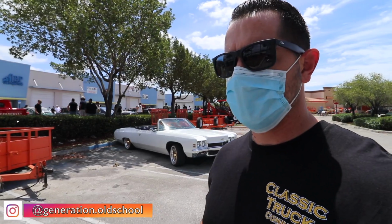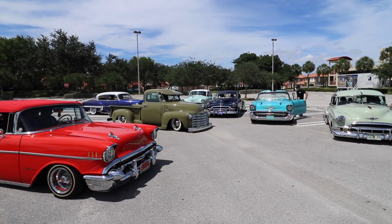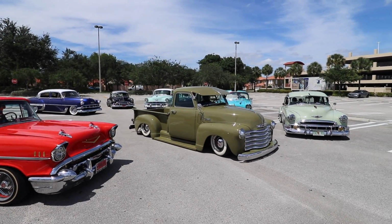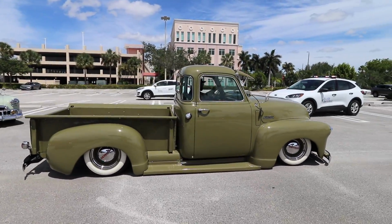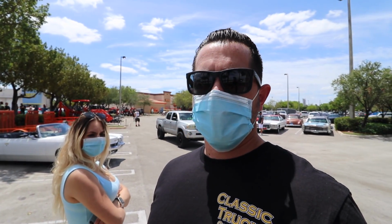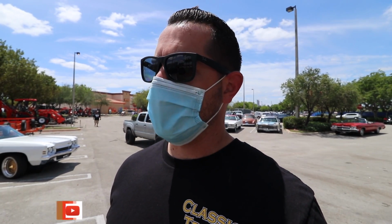This is by far the first ride of 2020 since the coronavirus. I'm really excited. We met at the Home Depot over here in Hialeah, at Okeechobee and 130-something Avenue. We're gonna ride out all the way to Kendall. There's a whole bunch of cars here. I'm excited to see everybody else again.